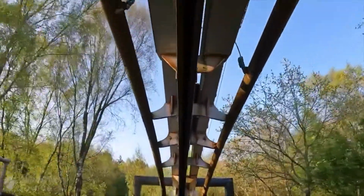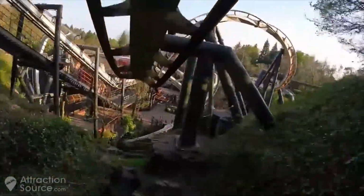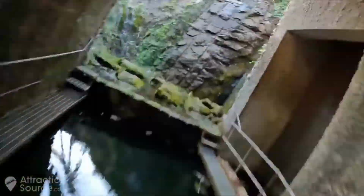And of course it follows a very terrain-based layout, and it follows the terrain a lot during the layout. Obviously it's got 4 inversions, a corkscrew, before going into a helix, and the second inversion, which is a 0G roll, before going into an overbank turn, the third inversion, which is a loop, before going into an upwards bank turn, then back down through a little cave, and then into another corkscrew to end the ride.